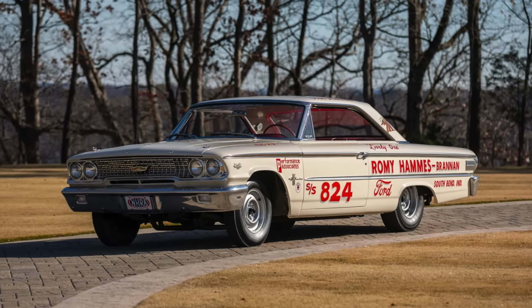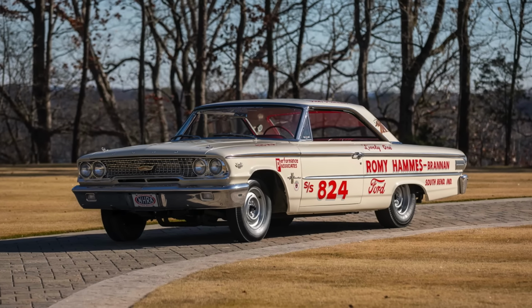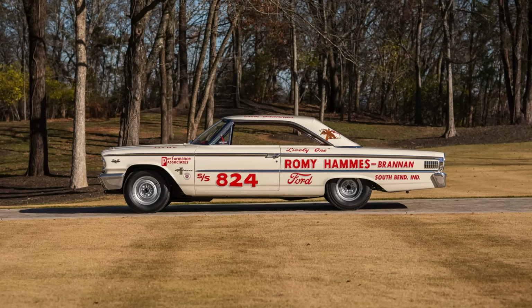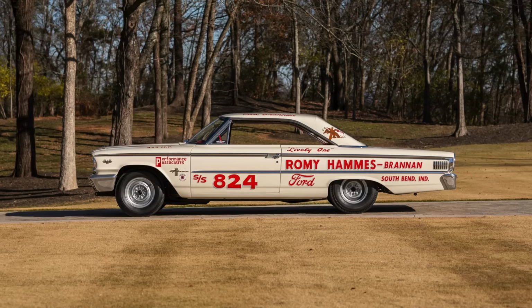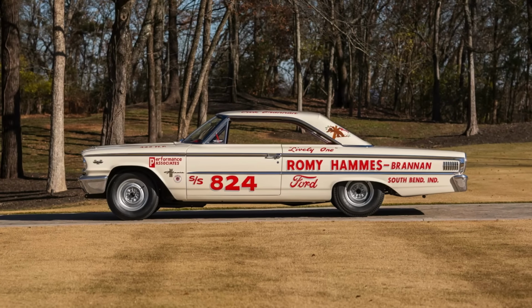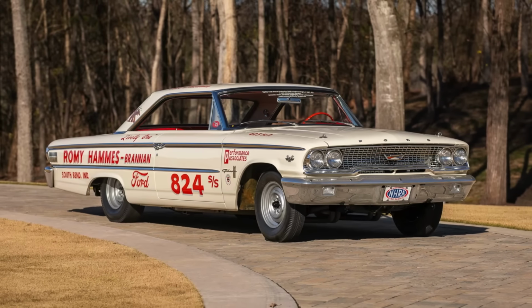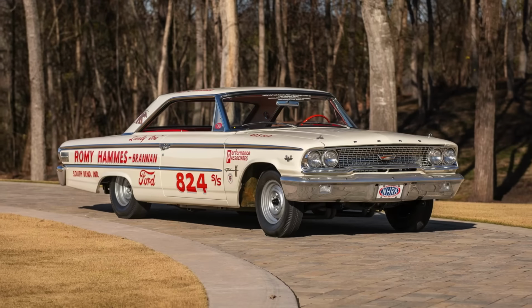Here's another extremely rare Ford from the K.O. Irwin collection. This is a 1963 Ford Galaxie 500, and it's a factory lightweight car. So these things were made for drag racing. And a lot of times these run in the super stock or the A stock categories, and this is a great example of that. This one is prepared for super stock.